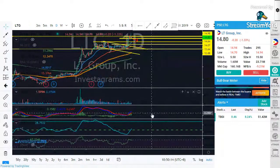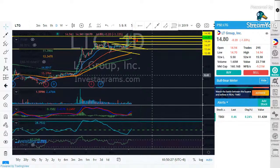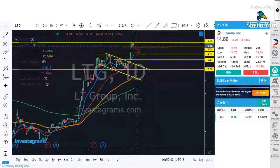The monthly is still okay. It's above the zero line and above the signal line, and still not overbought. But for me, based on the price movement, I need more price action. I want to see if it creates an accumulation above this line, or if there is a breakout, I will watch if LTG holds this line.